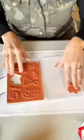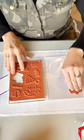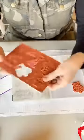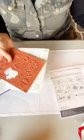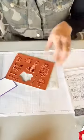This is a new stamp set, and that means it's a new cling stamp set. Anyway, these are new. We'll no longer be carrying wood stamps. We're only gonna be carrying this cling and then our photopolymer. So you're gonna have to have clear blocks, people. You have to have clear blocks.